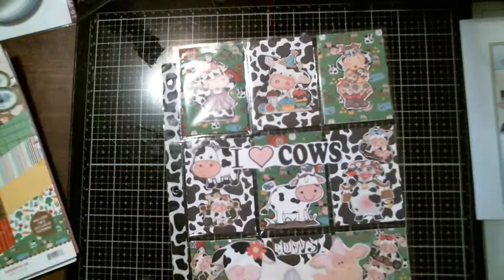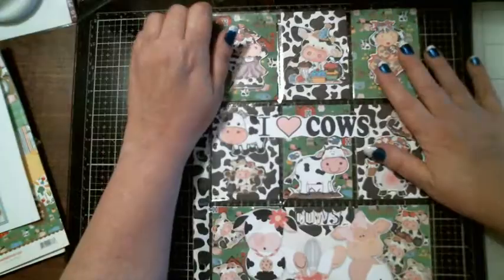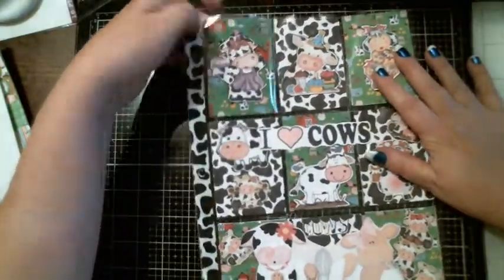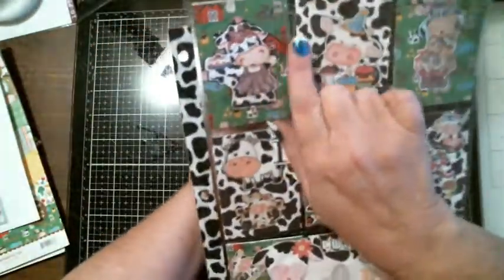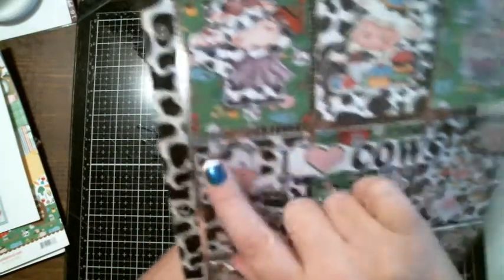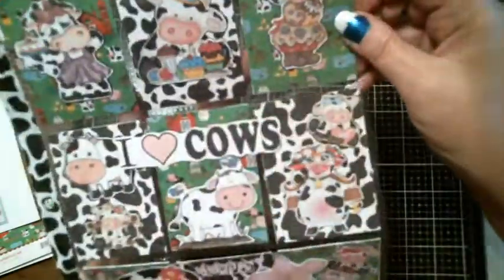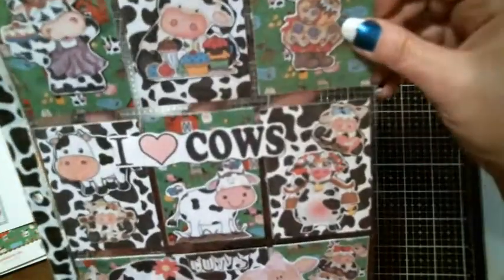That is from an Etsy one I bought a while ago. So let's get into this. Up here, of course, is the little barn scenery. And then this little cow, she's dressed in clothes, and she has like a little pie. Then we have a birthday cow. And then we have a little cow, it's like she's mixing something.